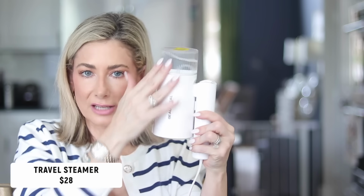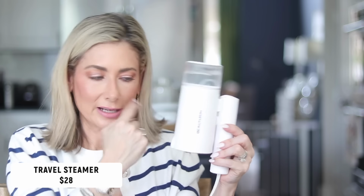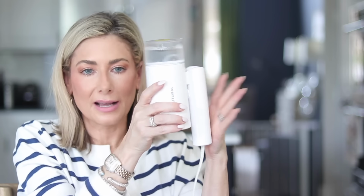So the first and foremost, and I say this is a travel steamer because technically it is, it folds, as you can see, it folds up. I recommend draining the water out before you pack it, just in case, but mine has water in it because I use this as my everyday quick steamer at home too. It's that good, you don't want to save it for just travel. But it does fold up nice and tiny.